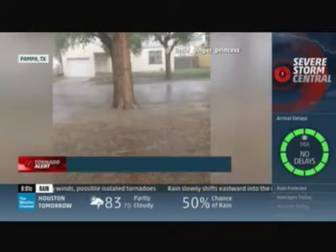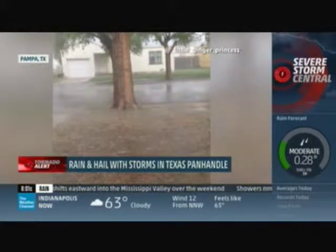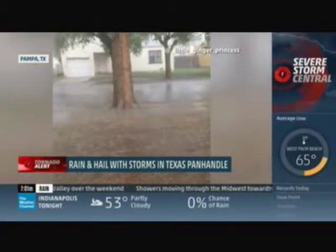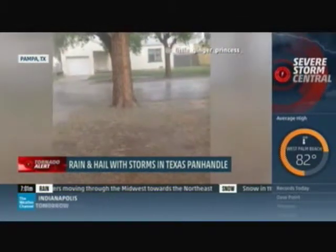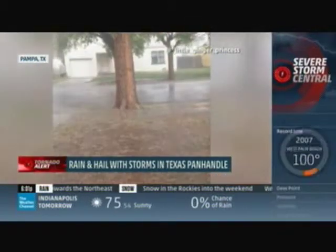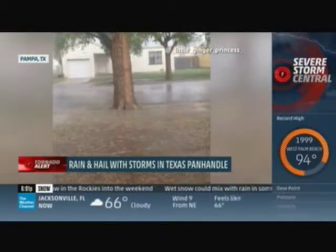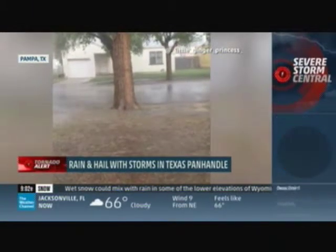All right, well, we got some brand new video coming into us as well. This is what the severe weather looked like as it was moving its way through Texas this evening. This video posted to Instagram, recorded in Pampa, Texas. Again, one of the areas that has been dealing with some of the storms. You can certainly see the rain coming down quite heavily there, pooling up in some of that sort of grassy area. It looks like it's starting to get a little bit more on the muddy side there as well. So that's been one of the situations. Again, heavy downpours along with the storms that have brought in some damaging wind gusts as well as even tornadoes. Yeah, we have a lot of activity right now.